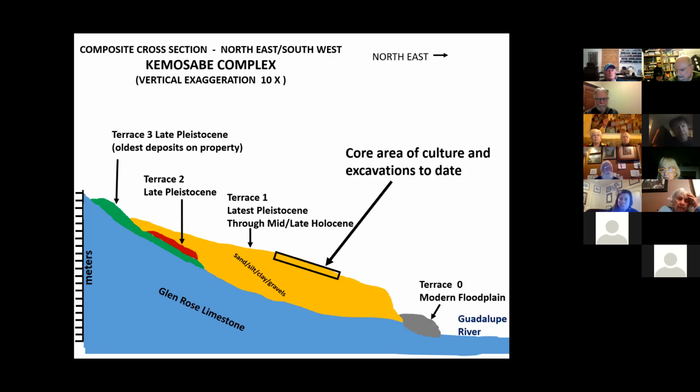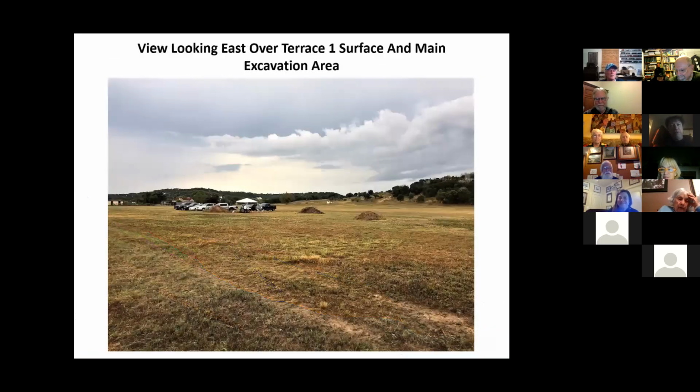You can see it's late Pleistocene, mid Holocene, which always gets us excited because we're obsessed with Paleo Indians. So that's what's kind of interesting about it, and the early archaeology.